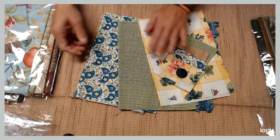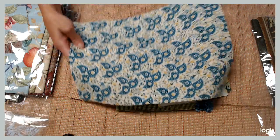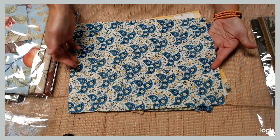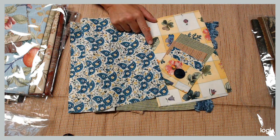It takes time. Okay, and then the other print you get is this beautiful paisley floral. It's like floral and paisley fashion. It's just beautiful. It's just absolutely gorgeous. It goes so well with everything. It brings out the blues that we got going on here.